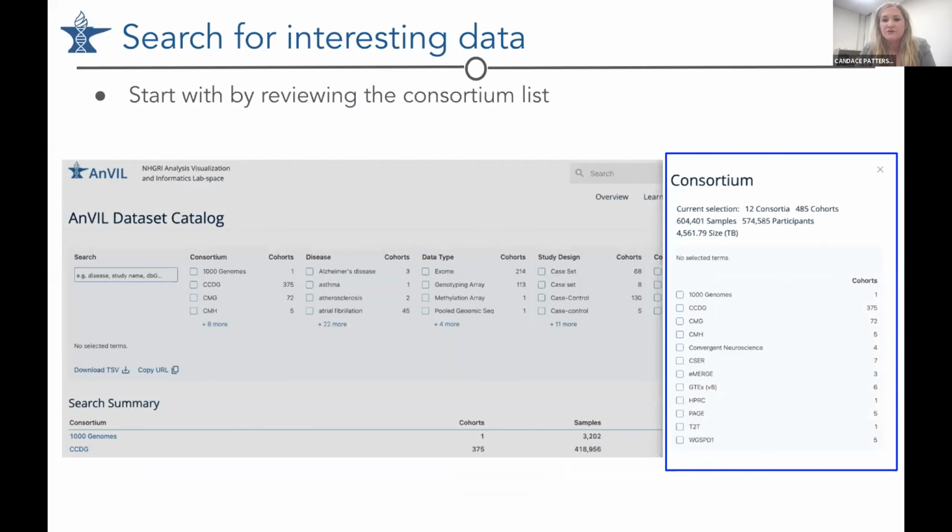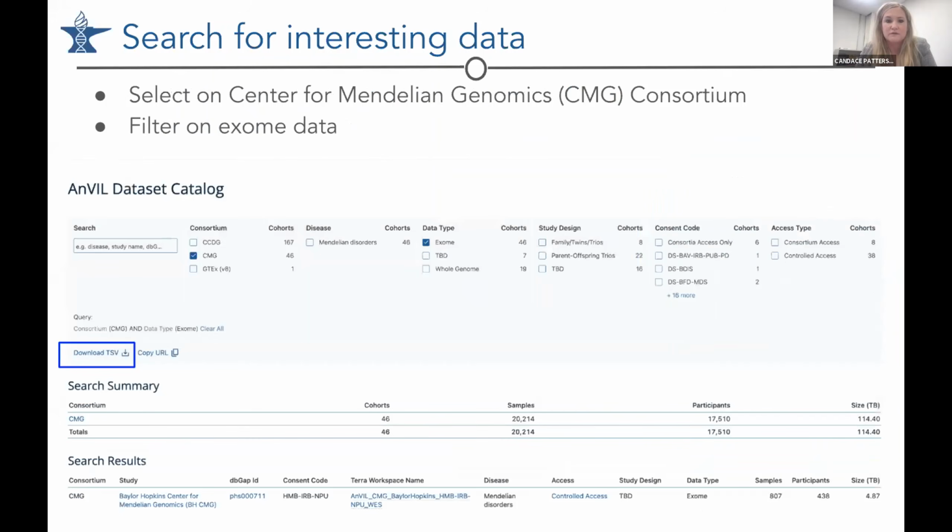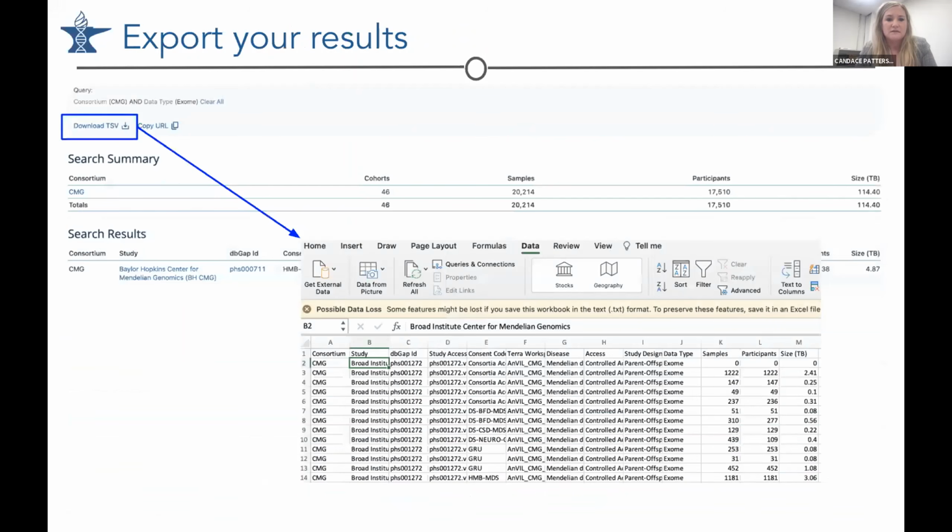Let's say that I'm looking for samples that are part of the Center for Mendelian Genomes. So I've now filtered on that, and I've also filtered on data type, looking specifically for exomes. What you're looking at here is the total number of cohorts, the number of samples and participants, as well as the total data size. Below that, which is a bit cut off, but you'll be able to see on the next slide, is the set of workspaces and studies related to these results. You can export this as a TSV, and this would give you the full list by workspace, as well as dbGaP study, and then the number of samples and the data.